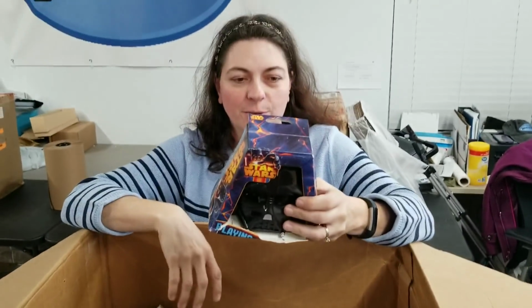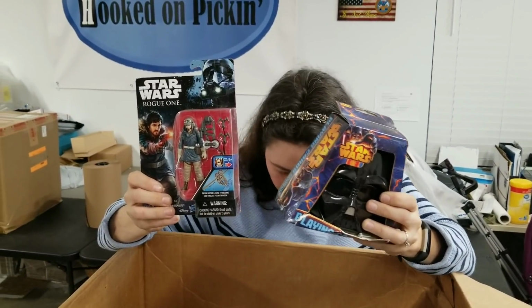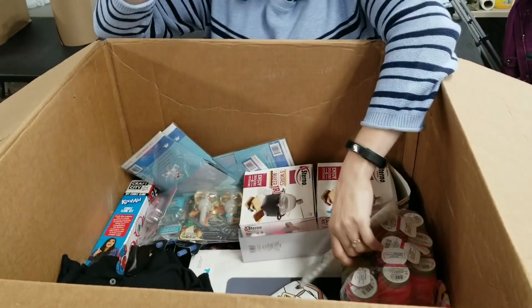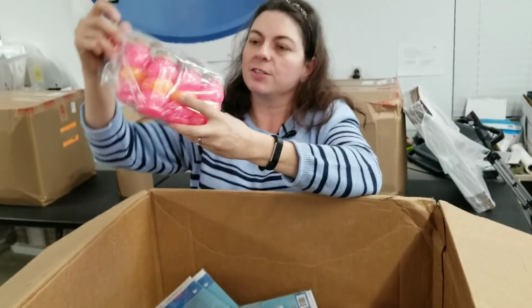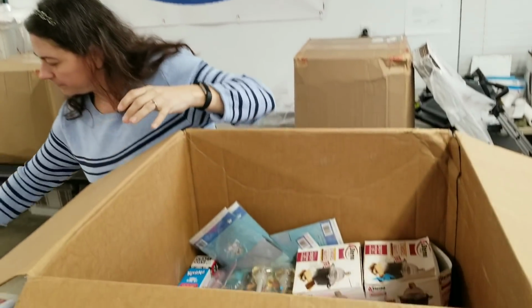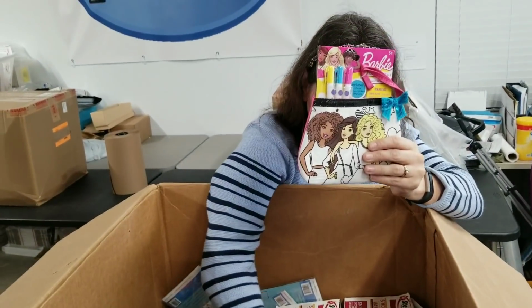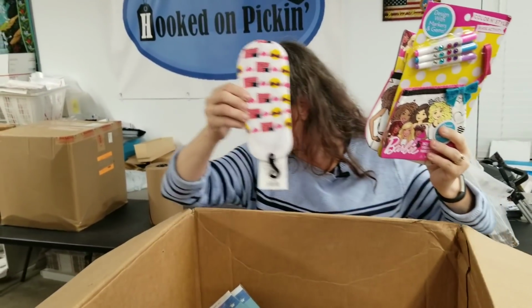Oh, here's another Star Wars playing card set with Darth Vader. Cool. Another Star Wars Rogue One. These toys will sell really fast, and I'll be able to list them pretty fast. Some straws. What are these? Oh, little slime things. Different kinds of slime. Perfect stocking stuffers. Barbie. Emoji American socks.